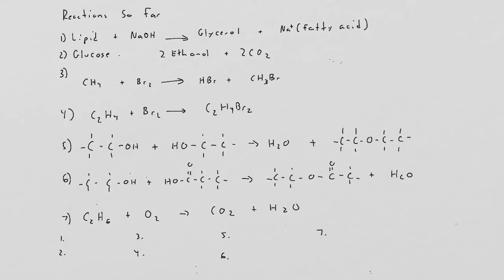The reaction that involves a lipid and a base is saponification, and you get glycerol, which is basically 1, 2, 3-propanetriol, and you get sodium ions that connect to fatty acids, which are a detergent. So the first one is saponification. I'm going to be lazy and write sapon.